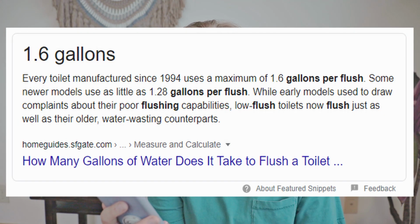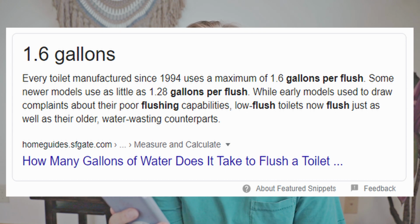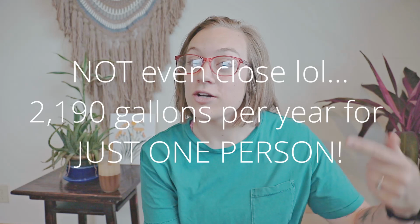Every toilet manufactured since 1994 uses a maximum of 1.6 gallons, but a minimum of 1.28. Anywhere from 1.25 to 1.5 gallons of water per flush. Let's just say on average, I save 4 flushes per day. That's 6 gallons of water per day. And that's 312 gallons per year, just me.